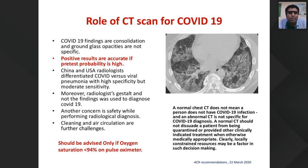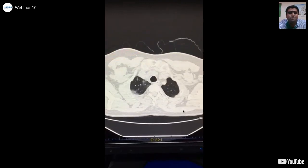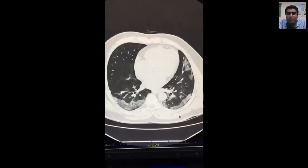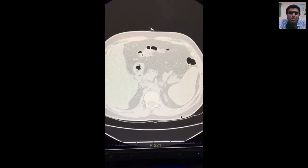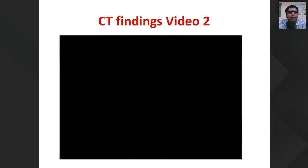So there is one CT scan. Yes, I'll just put it up. Yes, so please put on the video, because you can see the video. So you can see that this CT scan picture which we have taken from one of the patients. Okay, so just resume the presentation now. Yeah, so I think the video you have already seen. The video is already played. I will not go on.